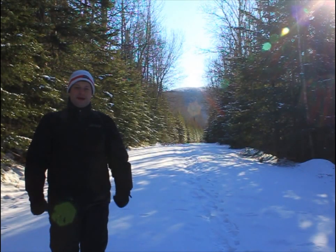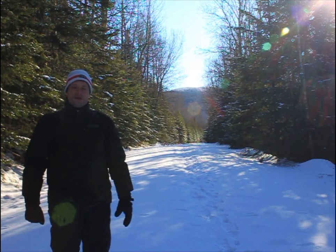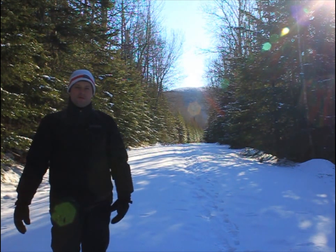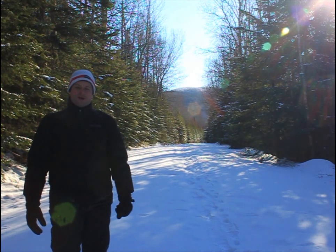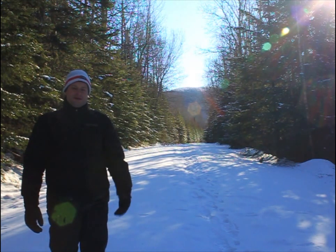Here I am again today at Mount Bailey at Mount Carleton Provincial Park. I was here a few days ago, but never quite made it to the top. I ran out of time. I started losing light. It was getting dark, so I had to come back down before I made it to the peak. So I'm back today. Hopefully have a little bit more time today.